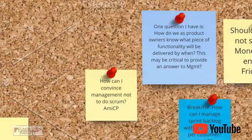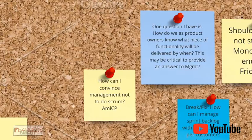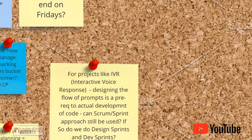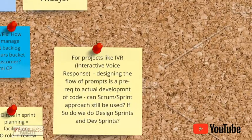All right. Got a couple more here and we can move on. This one's sort of related, so I'm going to go to this one. For projects like interactive voice response, yeah, this is a good one. This just follows on nicely from the last one.